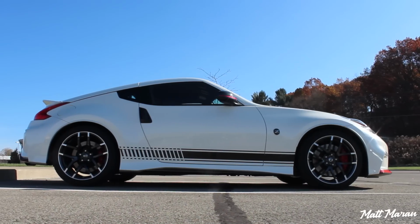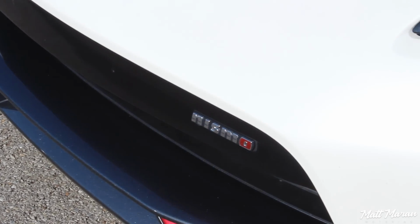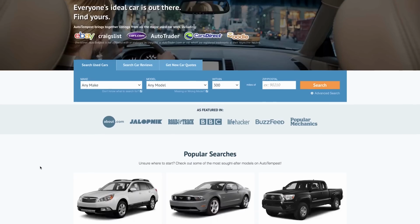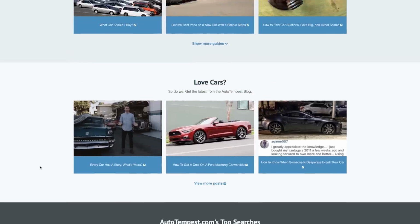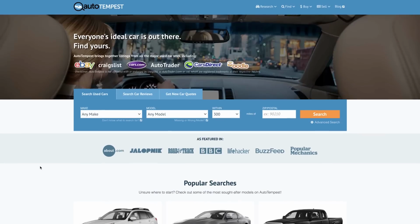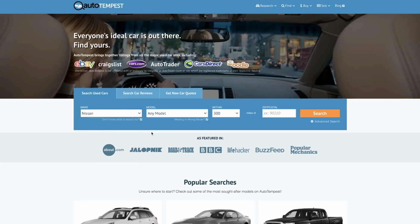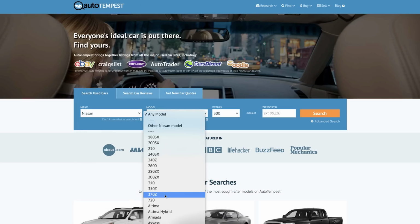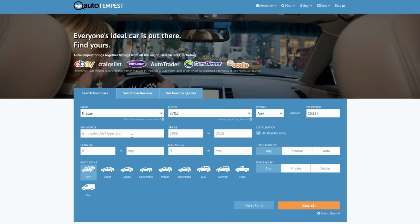I also wanted to add that while new pricing for 370Z Nismos is kind of steep, around $45,000, the used market is really where you'll find the best value and where it makes the most sense to pick one of these up. So let's check on Auto Tempest. Like I mentioned earlier, Auto Tempest searches all the major sites for cars: eBay, Auto Trader, Cars.com, and a few others as well. They can even compare results from all of Craigslist, and all of this ensures you don't miss any cars, so that you have the best selection and the best price, and do it all far easier than manually checking multiple sites yourself.